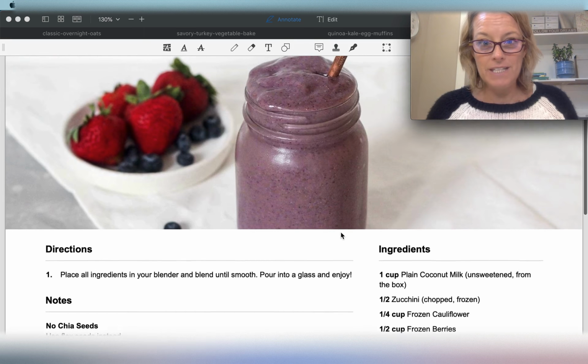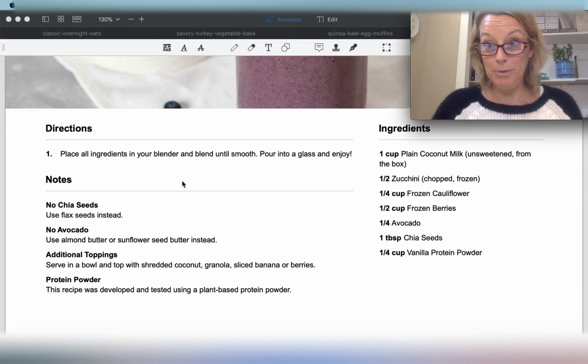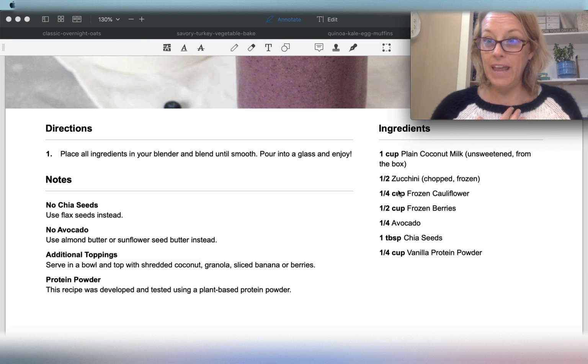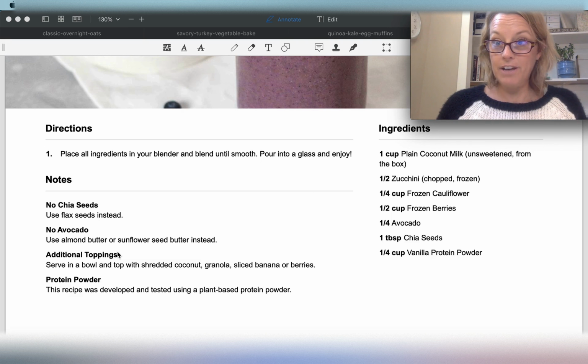So basically for this delicious berry smoothie, you put all of your ingredients into your blender and you blend them until they're smooth. This will basically make 1.5 servings, so you can increase the quantity of your ingredients like I do for your family if you wish to make a few more servings. And you can certainly do some substitutions. Like you don't have to use chia seeds, you could use ground flax seeds instead. If you don't want to use avocado or you don't have any, you could just use a tablespoon of nut butter.